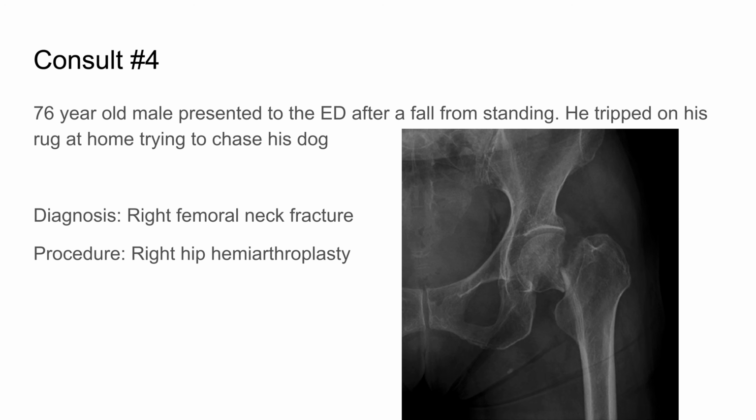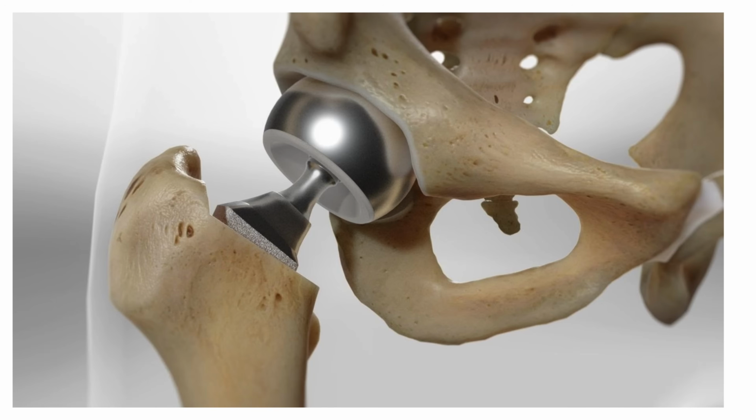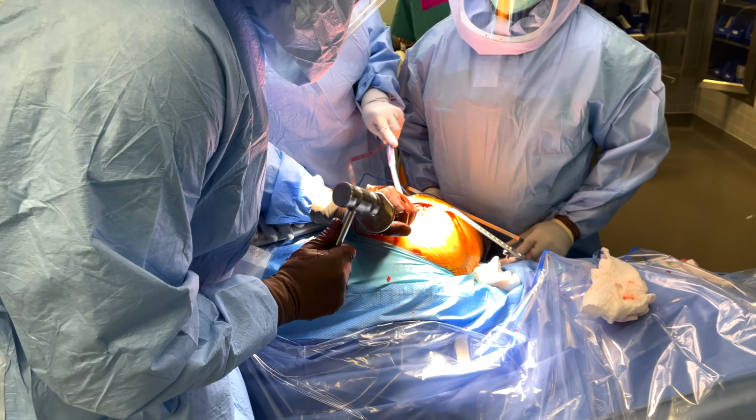This is essentially where we cut the bone here, and the femoral neck is already broken. And then we put these titanium, sometimes cobalt chrome, implants on the inside of the bone to replace it. So this is a partial hip replacement, meaning that we're not replacing the acetabulum, the socket here, we're just replacing the ball and then the stem that goes inside the bone.